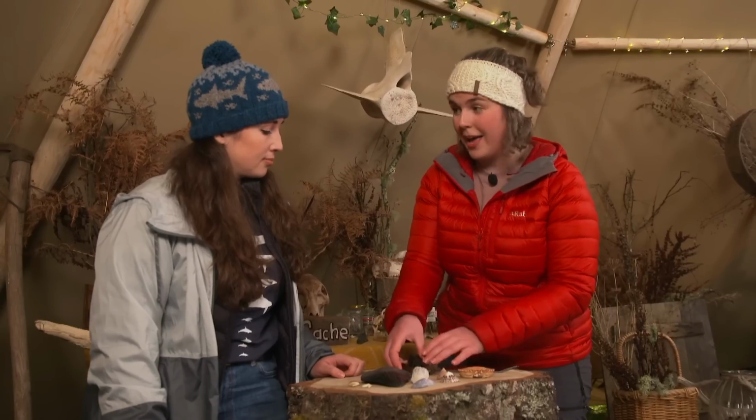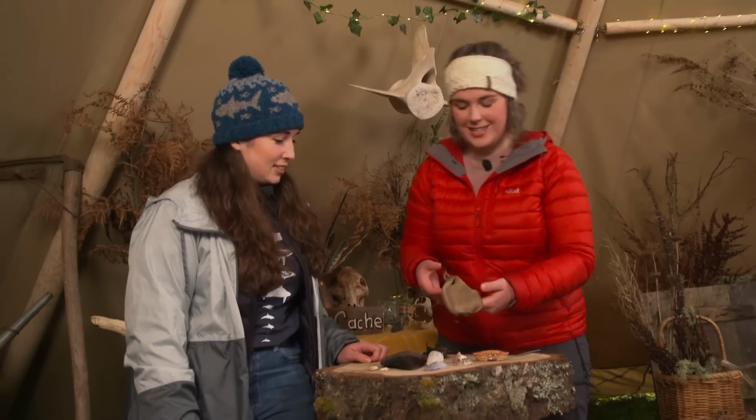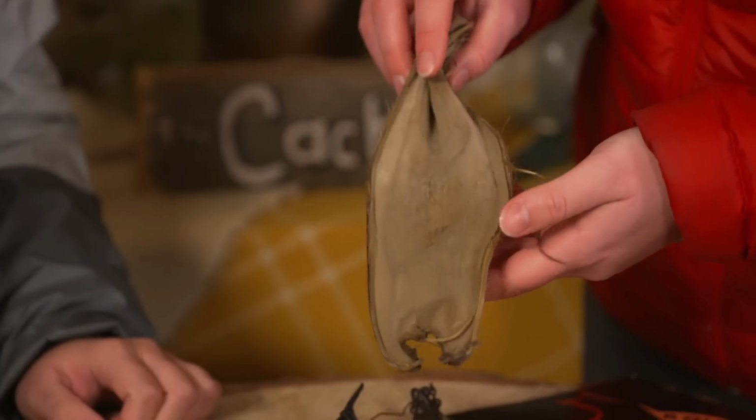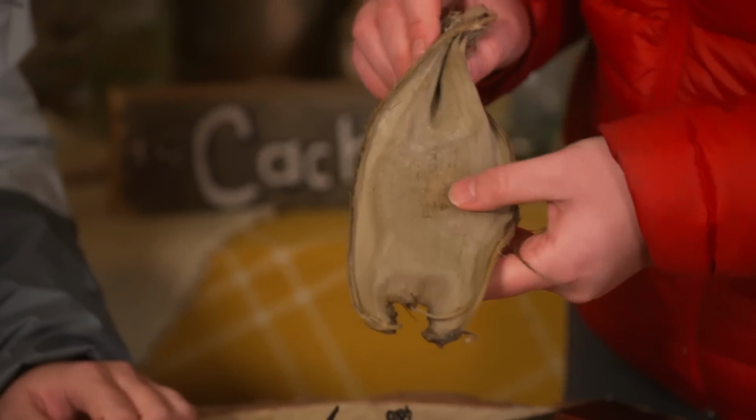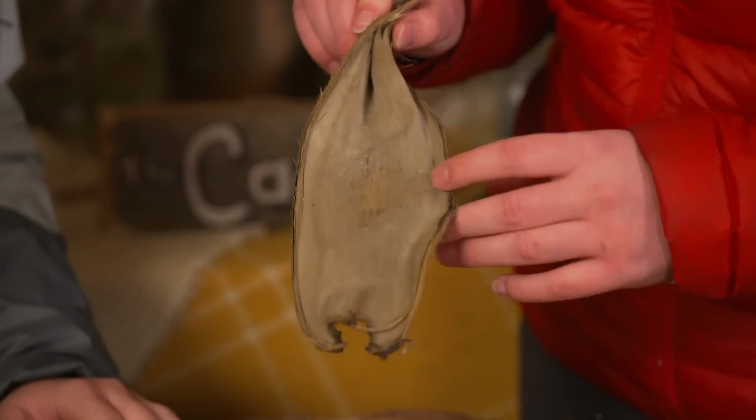So those are all amazing, but I have the trump card of all mermaids' purses. This one here is from a flapper skate. Now, they're one of the largest species of rays and skates. The females can measure up to 3 meters in length. Now, they're really tricky to see. You don't see them very often.